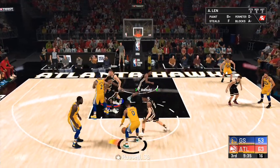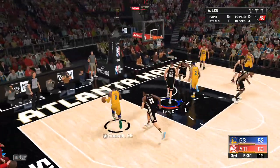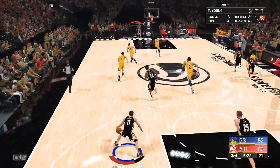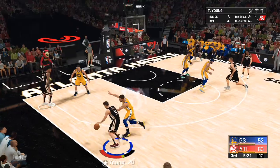Russell high post. Len on him. Here is Russell. 7 points in the game. Still trying to shoot his way out of this funk. But if it doesn't come within the flow of the offense, the whole team suffers.